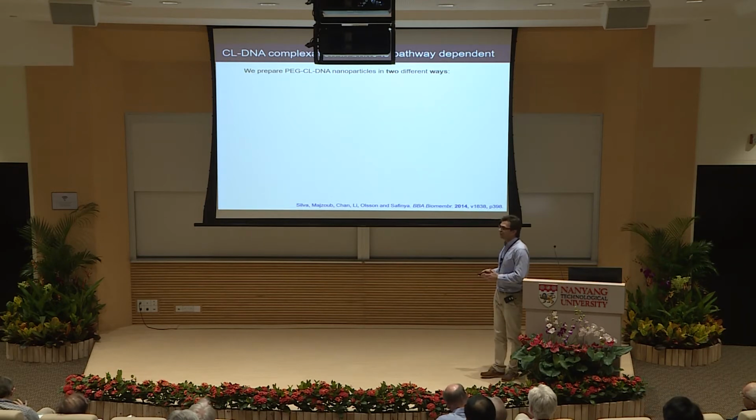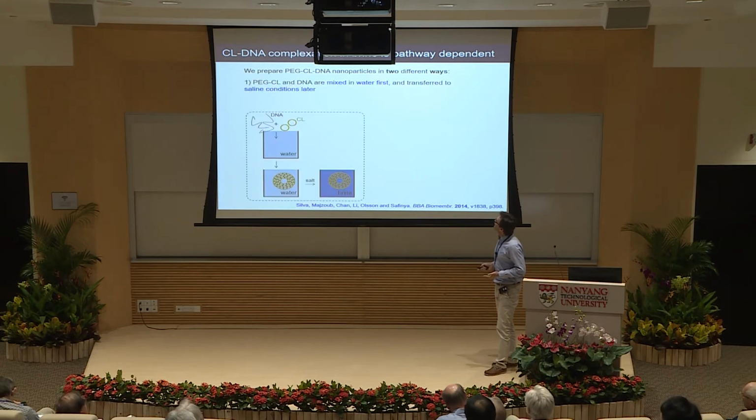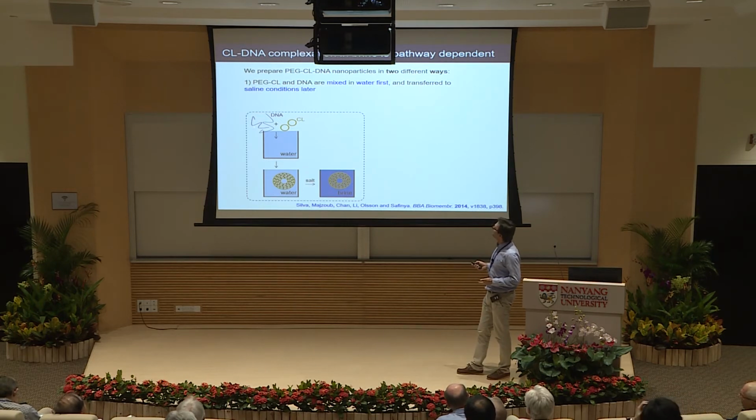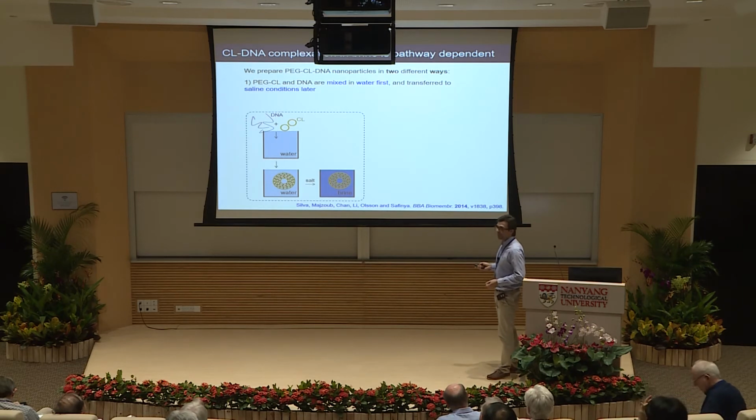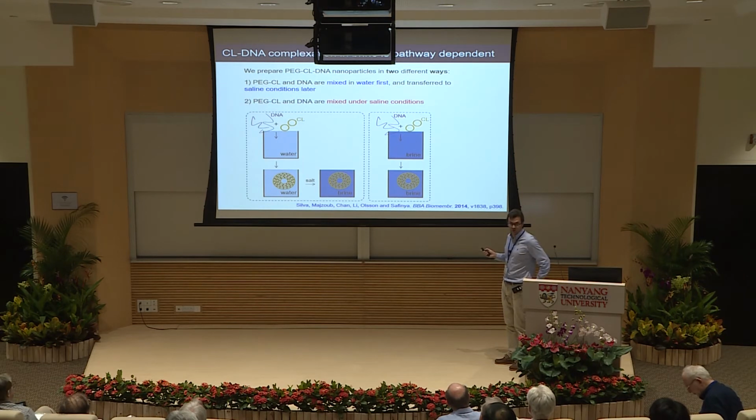So what we want to address here is the question: when it comes to pegylated cationic liposomes complexing with DNA, is it pathway dependent under physiologically relevant conditions? To test this, we try two different assembly pathways. In path one, we mix DNA with cationic liposomes in water, and we add salt after. In path two, we mix DNA with cationic liposomes already in the presence of salt.